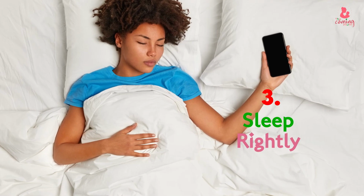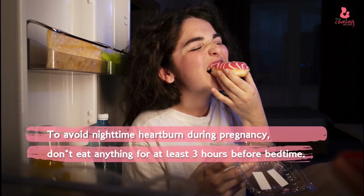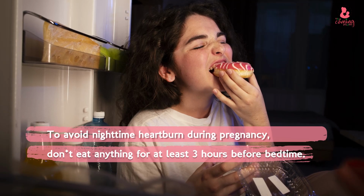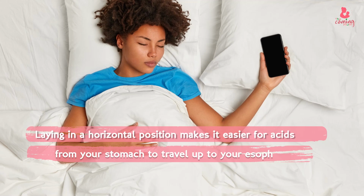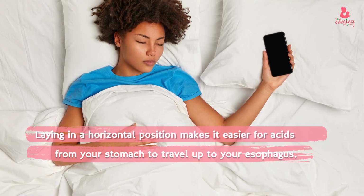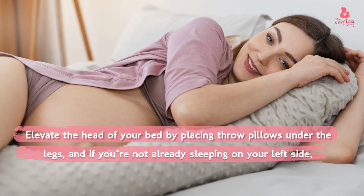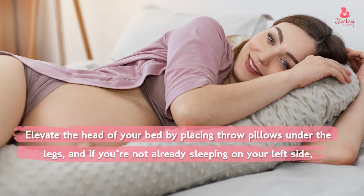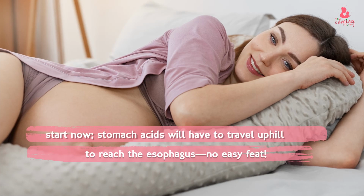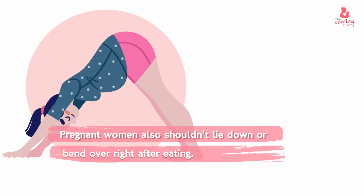3. Sleep rightly. To avoid nighttime heartburn during pregnancy, don't eat anything for at least 3 hours before bedtime. Lying in a horizontal position makes it easier for acids from your stomach to travel up to your esophagus. Elevate the head of your bed by placing throw pillows under the legs. And if you are not already sleeping on your left side, start now. Stomach acids will have to travel uphill to reach the esophagus. No easy feat. Pregnant women shouldn't lie down or bend over right after eating.